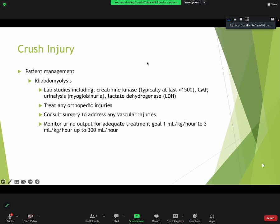So another thing with crush injury, you're going to see this rhabdomyolysis, and this is my way of touching on rhabdomyolysis. With lab studies, if you're worried about it, you're going to get a creatine kinase. Typically in these patients, they're going to be more than 5 times the limit. Not sure what your unit of measurements are, but they're going to be very elevated, the creatine kinase.